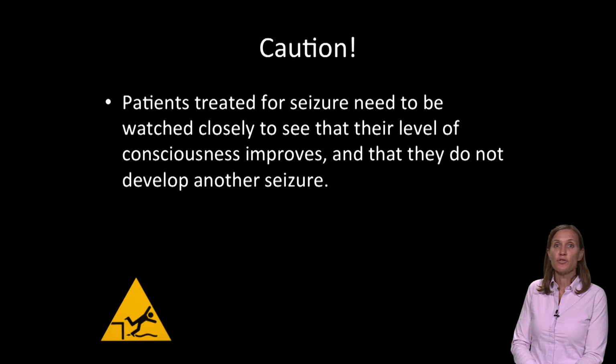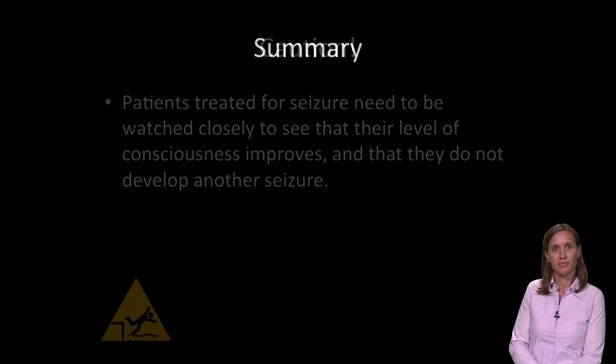Caution. Patients treated for seizure need to be watched closely to see that their level of consciousness improves and that they don't develop another seizure. So your seizure patient is a critically ill patient with a life-threatening illness, and you shouldn't leave their bedside until their seizure has stopped and they have stabilized. They require continual reassessment to see if the treatment you're giving is working and to make sure that they return to normal mental status and that they don't develop another seizure.